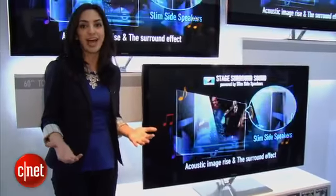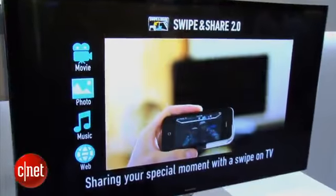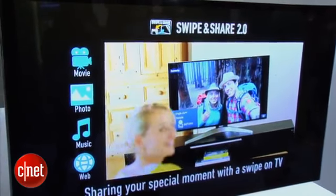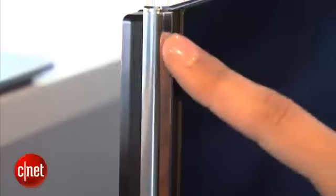So what you can do is actually swipe photos and videos from your phone or tablet directly to the TV and back. The speakers are here on either side. It is a one sheet of glass design, but unlike the ZT series, there is a slight gap between the glass and the panel. Like most of Panasonic's plasmas, it does have 3D and comes with active glasses.